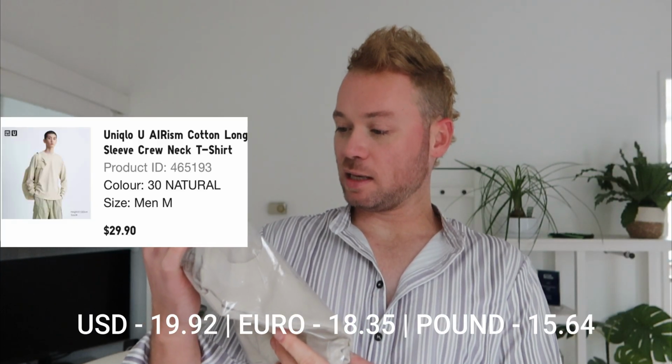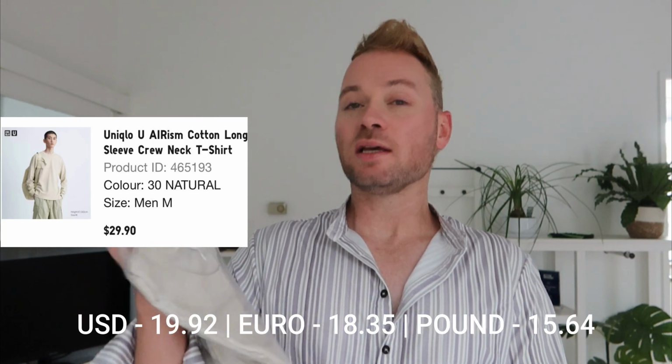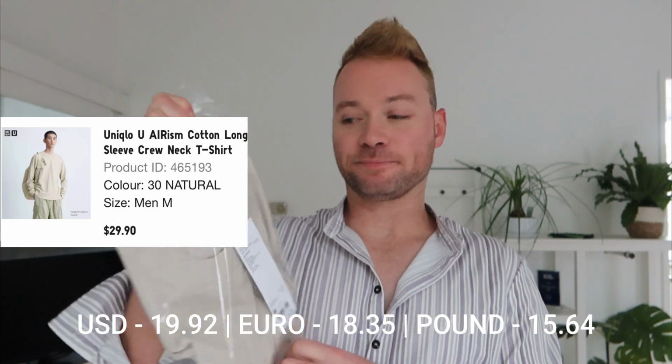Here we have our 3 items. Look at the size of that. We'll save this one to last. We are going to take a look at this one, which is the Airism cotton long sleeve crew neck t-shirt, 30 natural in unisex medium. Before I even open it up, it's got what the makeup of it is, so what the garment is actually made from. There's 53% cotton, 47% polyester, 30% made from recycled polyester, and then the ribbing around the neckline, and I'm assuming there's ones around the wrist, is 73% cotton and 27% polyester.